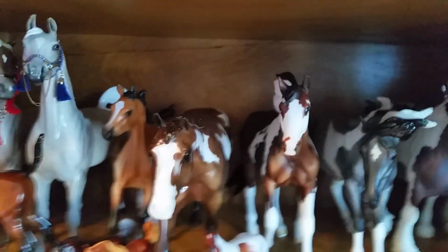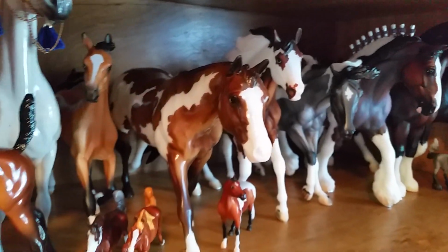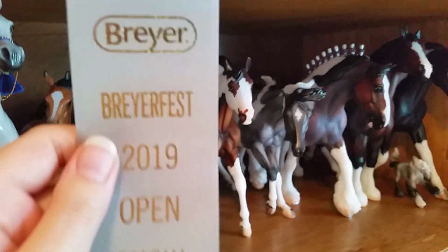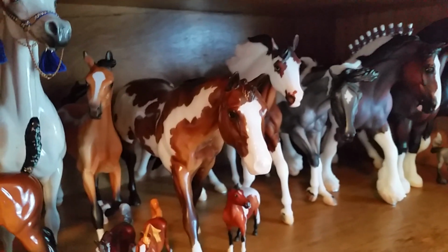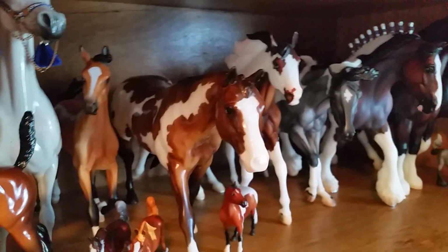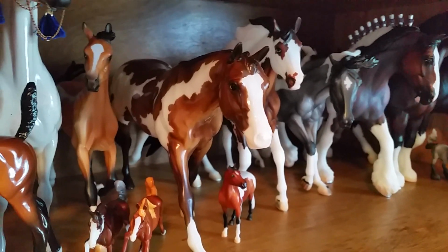And then my next 9th place model, we're going to jump down here to this shelf. My Glossy Cody model got a 9th place. She was shown in the collectability division, so she got a 9th place in breed. You can see the breed on there on the bottom. That was the only division where the ribbons were specified between breed and collectability. I believe all the other ribbons were for breed only. So I was really pleased that she got a 9th place.